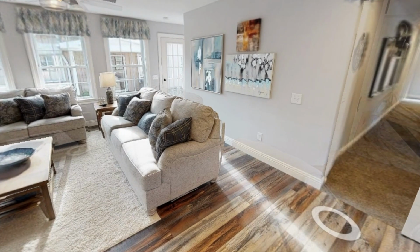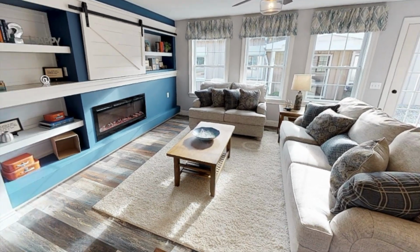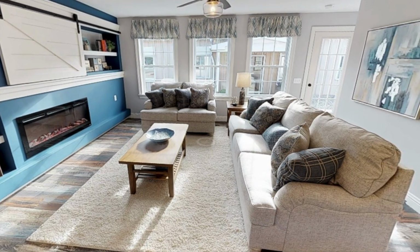So with this living room, you're getting a very nice fireplace and also shelving space on each side of the fireplace. And what's really cool is that sliding door. So you can cover up your TV if you don't want it to be shown, or you can have it open and place your TV there.